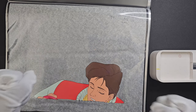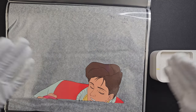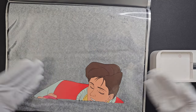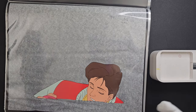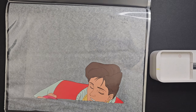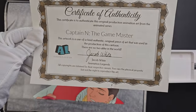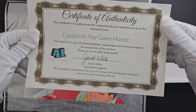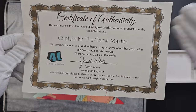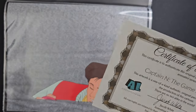I love it. I mean, it's real. This is seriously real paint, real animated cell from an animated cartoon. And the fact that I'm blessed enough to have this, it's beautiful. It really, really, really is. And once again, just in case, it is artwork, it is one of a kind, it is the original piece of Captain N. And I have inherited it. And I love it. I really do. I love this.